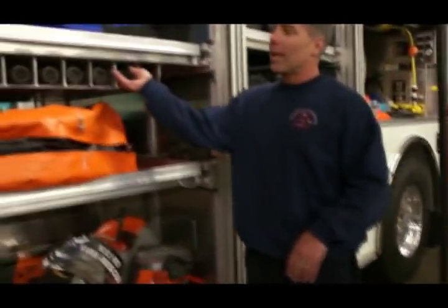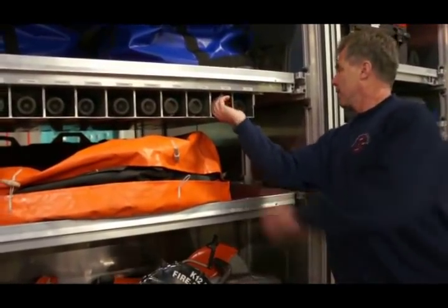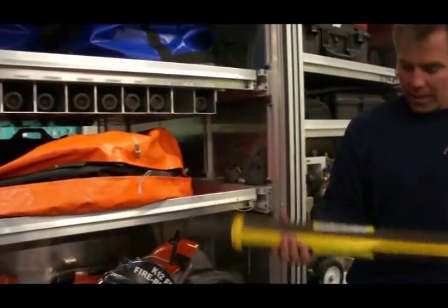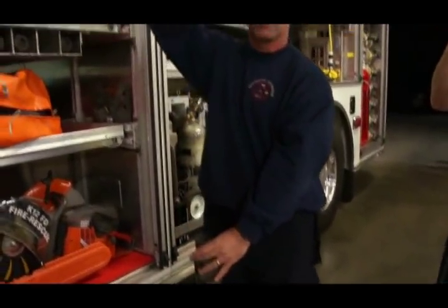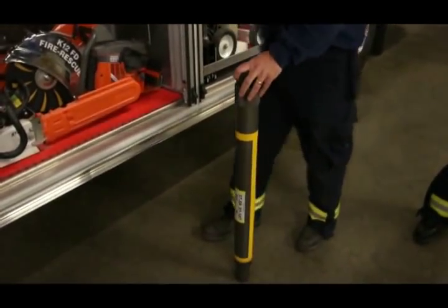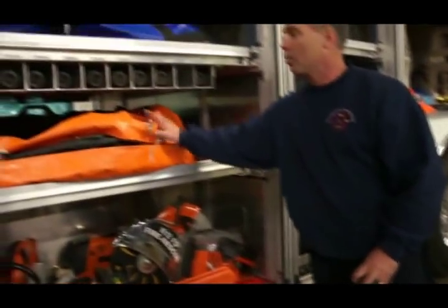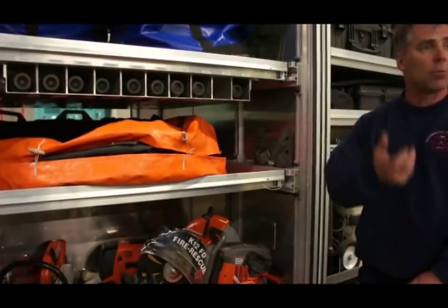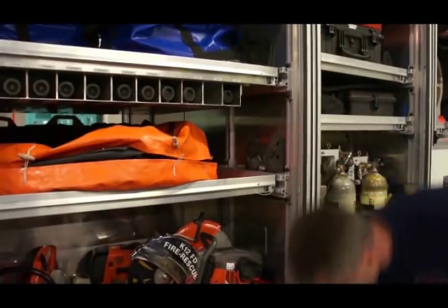Let's see, and then the rest of it, these are what they call air shores, and they just hook up really fast. These will go to the base plates, and you hook them all together, and then they shoot up so that they can hold up parts of buildings or whatever we need to hold up. And they're all hooked up to the air bottles, so they happen pretty quick. They work on the same principle as these. You've got the regulators, you just start pressing the buttons, and it goes really quick.